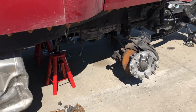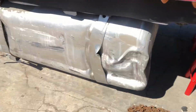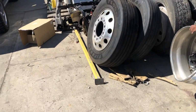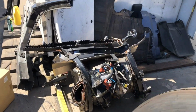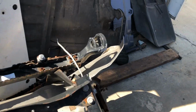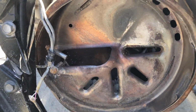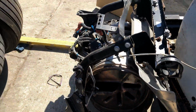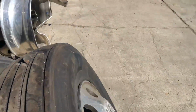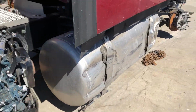Well, obviously we're missing a big chunk right here. That is called the aftertreatment system, which is probably going to cost me the most. That is sitting right here. This is completely, well, almost completely shot, sadly, but it is what it is. Then we keep moving. Like I said, fuel tank.